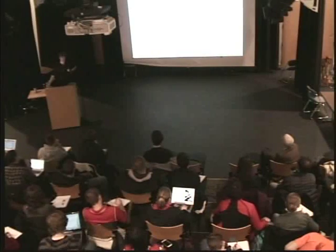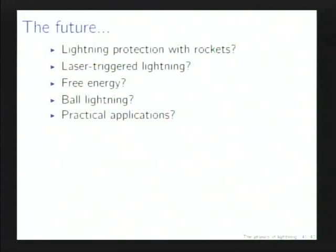Lightning protection, I mentioned earlier, is a very big field. Maybe we could do lightning protection with rockets, since, well, that would be pretty cool. Nope, unfortunately that doesn't work. It's like trying to prevent an earthquake by jumping up and down. There's way too much energy in the thunderstorm to prevent a significant amount of lightning unless you were launching rockets constantly, and that would be prohibitively expensive.